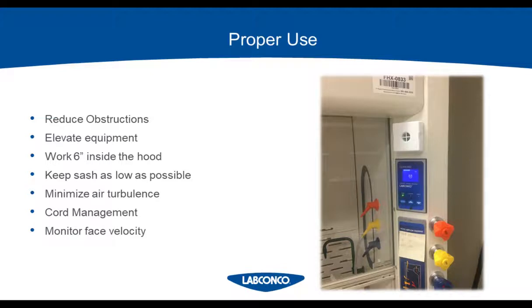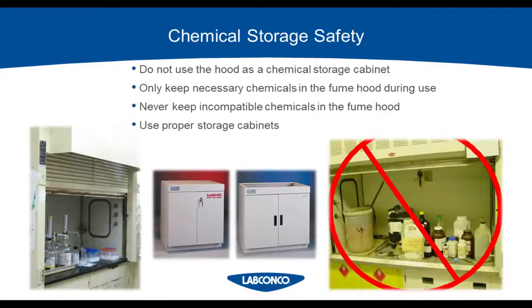And then monitoring the face velocity. So the blue image, they're showing the actual digital display of what that face velocity, or the speed of the air, is, and knowing what a safe range is. Most monitors are calibrated within a safe range and will alarm. So just keeping an eye on those, and if you notice something that's not working, there's some ways to go about it.